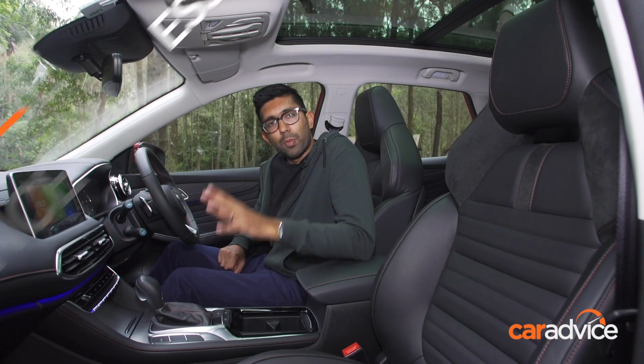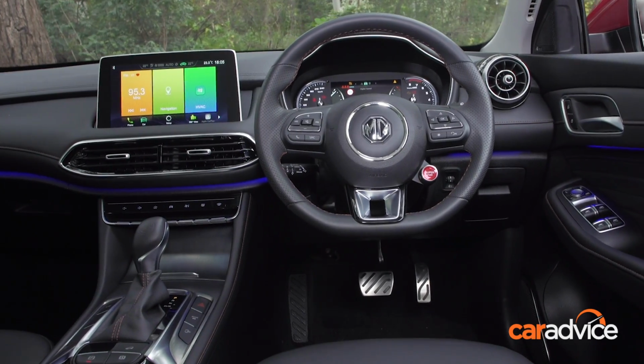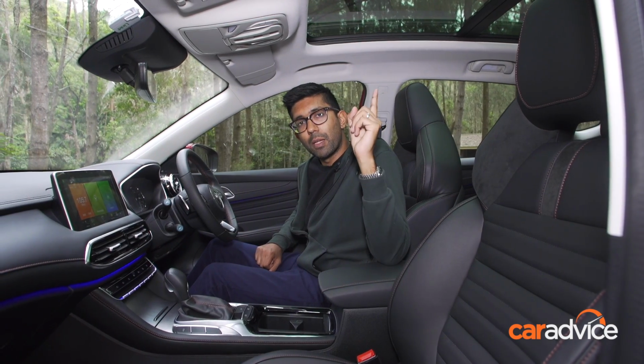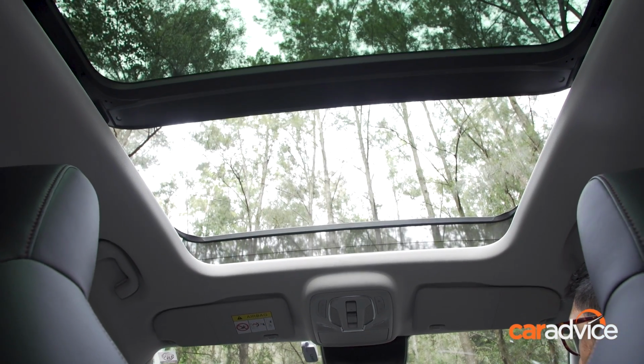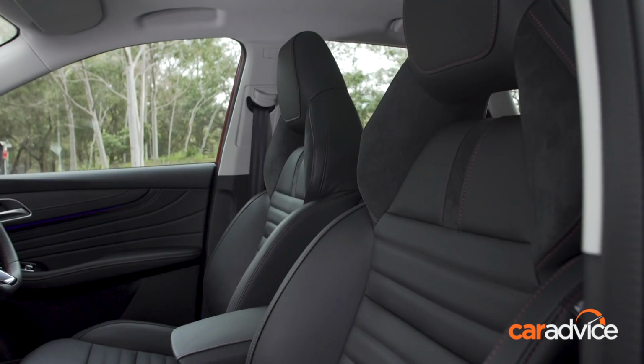We're now in the top of the line Essence model, and by jumping up to the top of the tree, naturally you get all of the most premium features offered by MG. First thing you'll notice is a large opening panoramic sunroof. That does a great deal to make this car feel luxurious. It also has a massive opening too, which is great on those warm, sunny days.